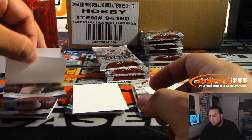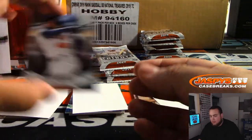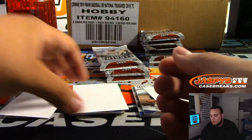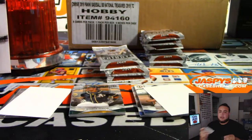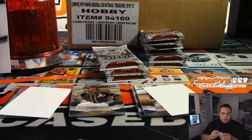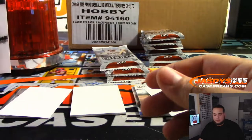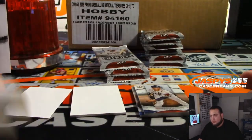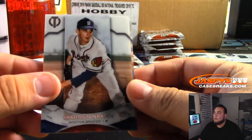Well, this card is stuck. Paul Goldschmidt. Torrey Hunter. Killebrew for the Twins to 99. Chris Davis.